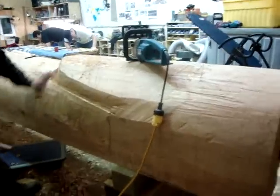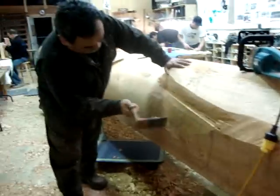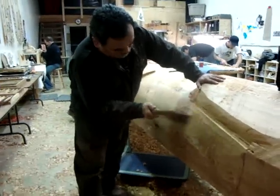This is the top part of the totem, the last part to be worked on. It's Henry adzing.